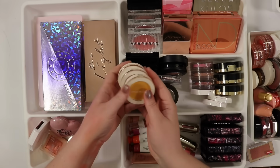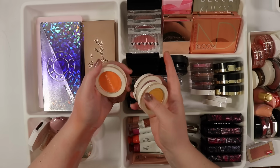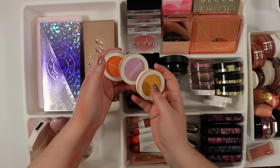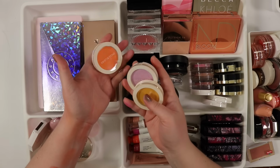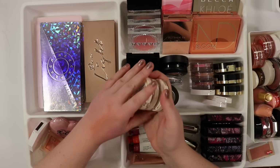Anyway, these I think it's time to get rid of. I know I'm not trying to get rid of stuff, and of course there could be a time where I want to do blushes like this, but I just feel like I have so many eyeshadows, and if I really want to do it, I know I have the skill and could pick the right color to do that look with, so I think it's finally time for me to pass those on.